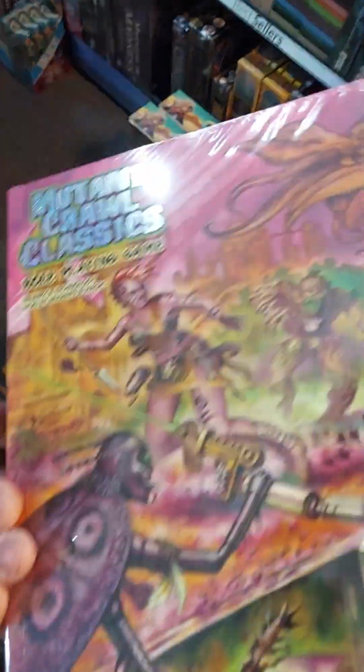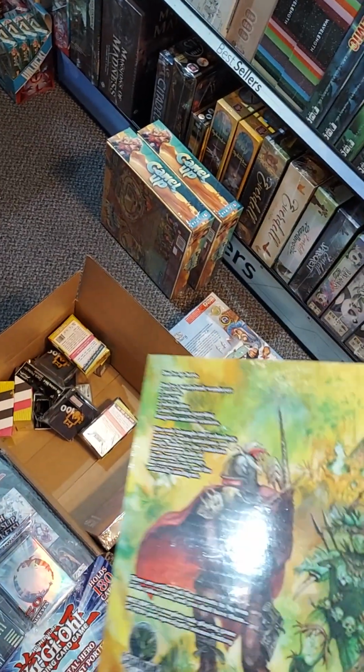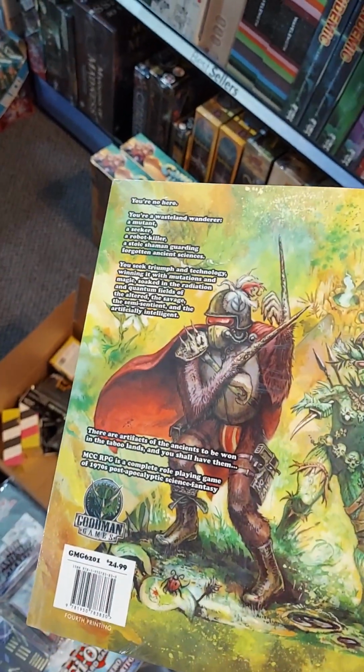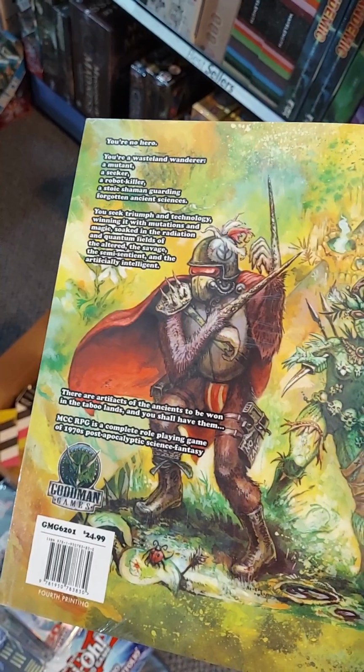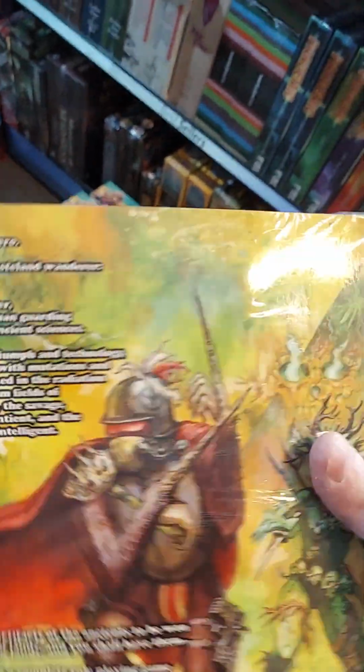So Mutant Crawl Classics, same concept, except went back and reread the source materials for what Gygax, etc. used for creating Gamma World. This is a softback rulebook.